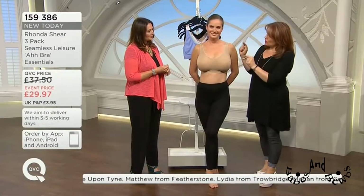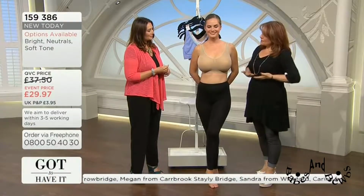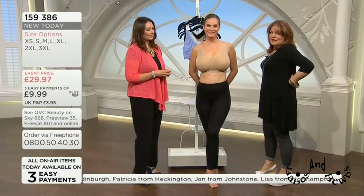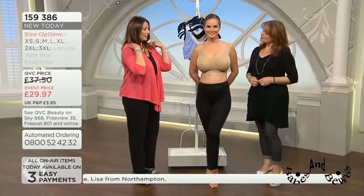Now, if you've got any problem with the feeling when you get home, like you said, of the underwiring digging in, either at the front or alternatively around the back, if it's around the back that you get those lines, or if you're heavy busted, then lines at the shoulders. I've got dents from years. I've got a very full bust.